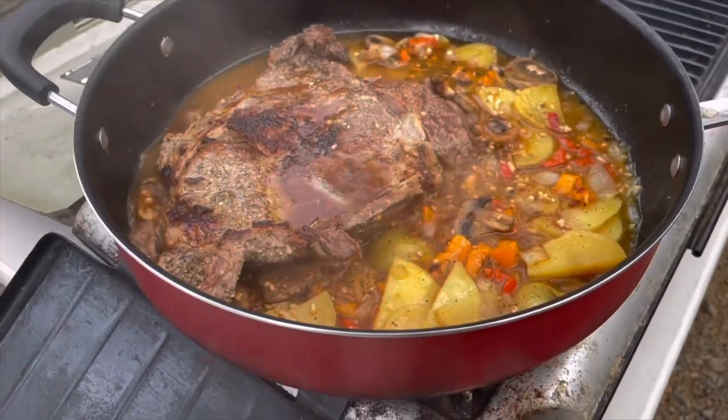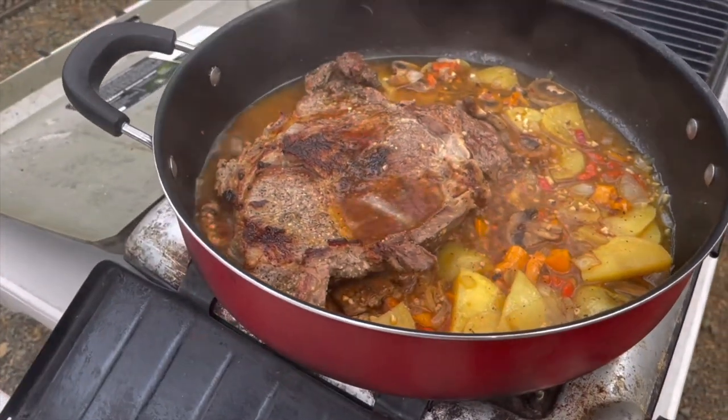I mean, I had a good time. I had some good dinners. I had a couple good campfires. I got to go fishing with some friends, and you just can't beat that.